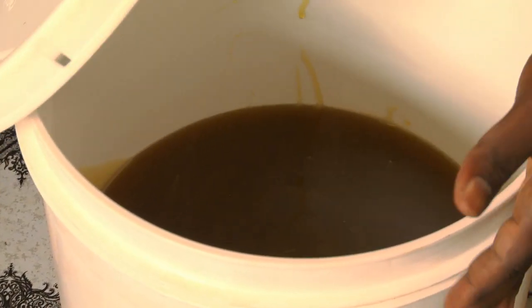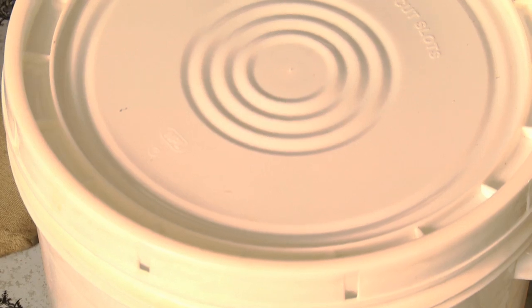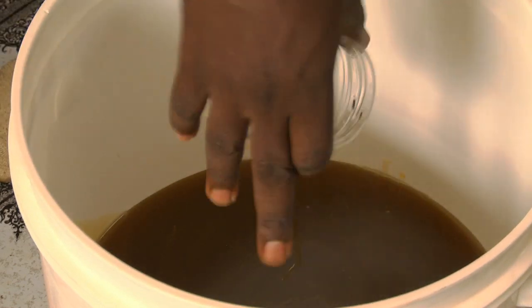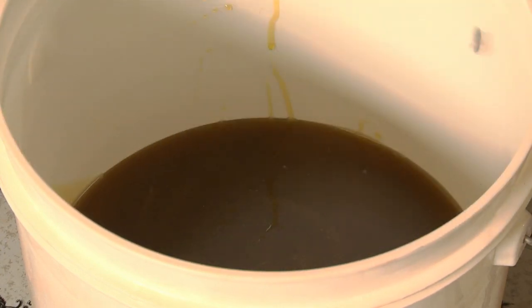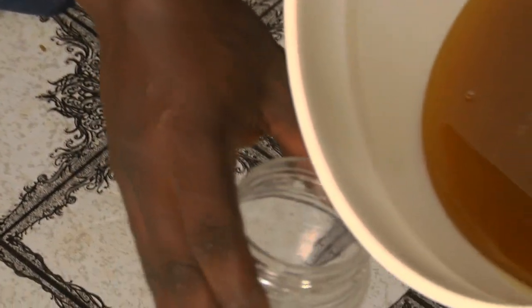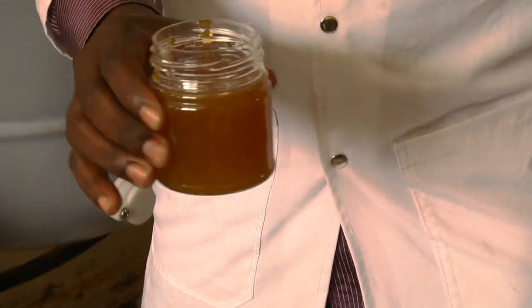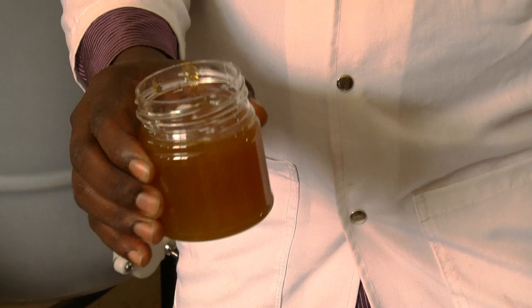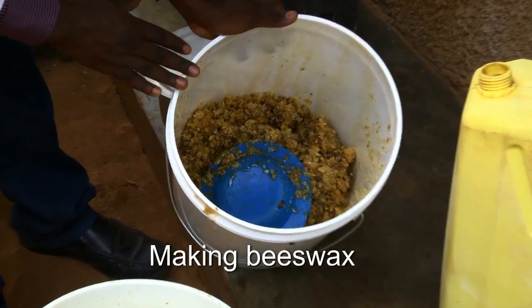After processing, you give this honey 4 days to settle before you pack it, so that any small wax that would have gone through the sieve will come on top. You'll have a small whitish layer on top, which you scoop off with a plate, and you'll have your honey ready for packing. This is our final product, as you can see, well-processed honey using basic materials.